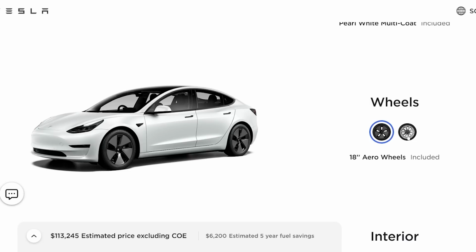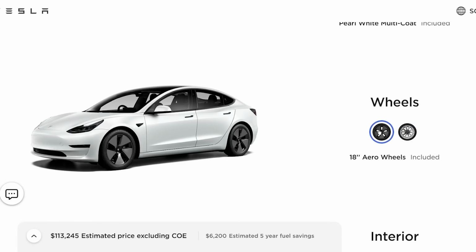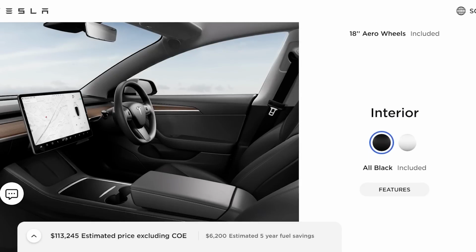Next, you can choose two kinds of wheels. The sport wheel will cost you $2,000. And you thought the Apple CPU wheel are expensive. Never mind, let's change it back. As for the interior, I like it black, so let's keep it at that.